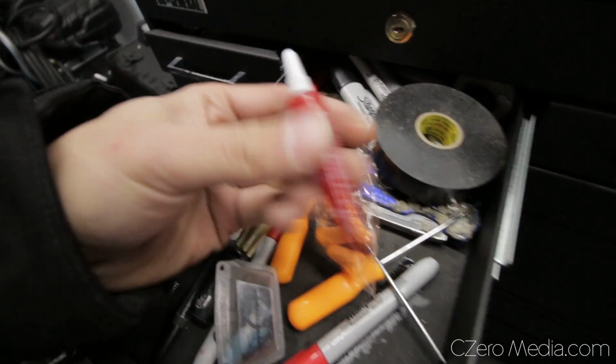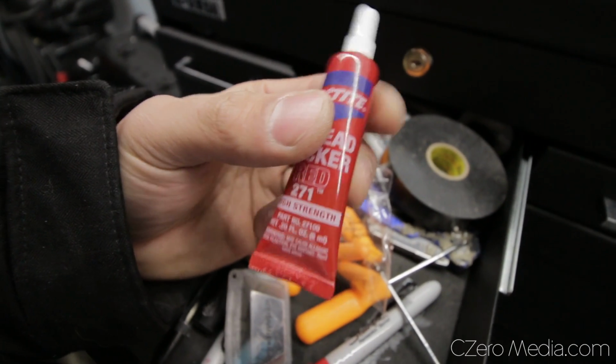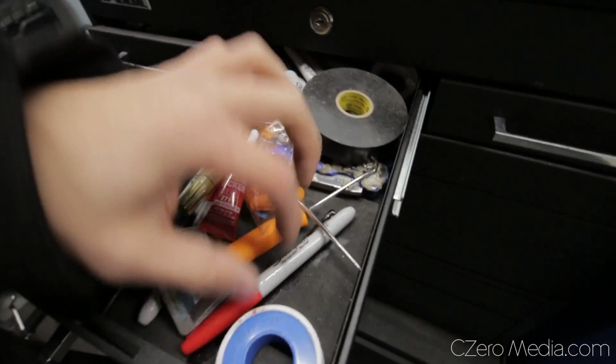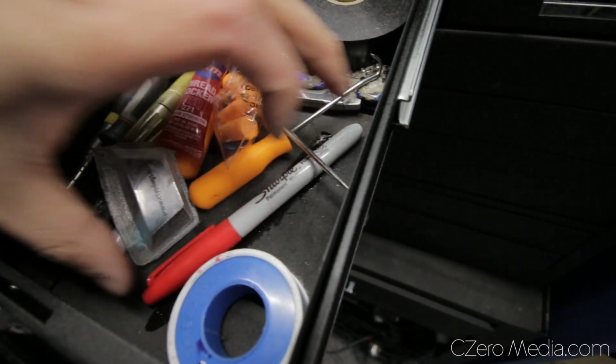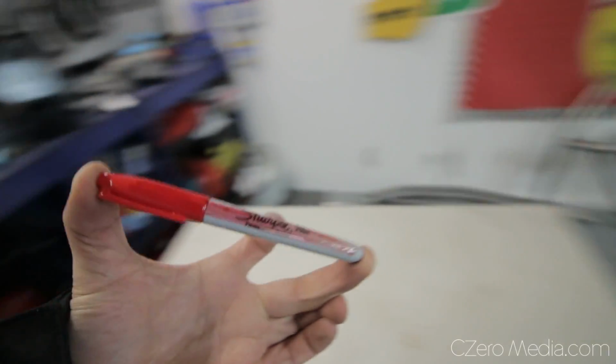I got here red Loctite. Highly recommend it if you want your bolts to actually lock and stay locked for a long time. Good for suspension components and stuff. And I have a pen here that's completely leaking, so that's going into the trash can.